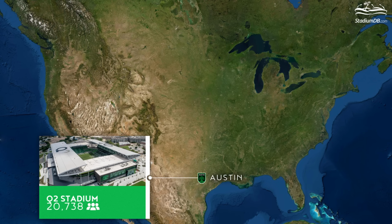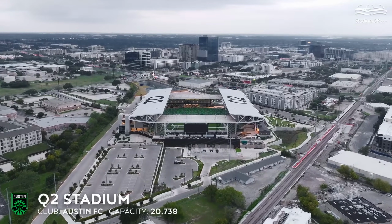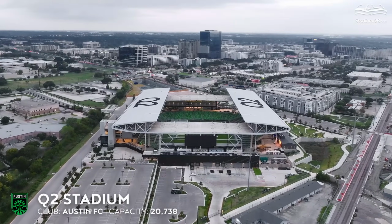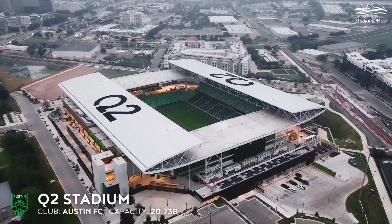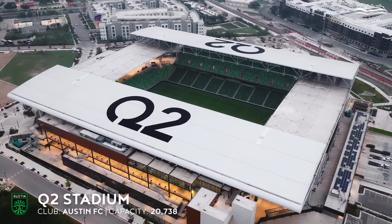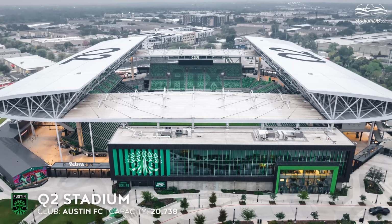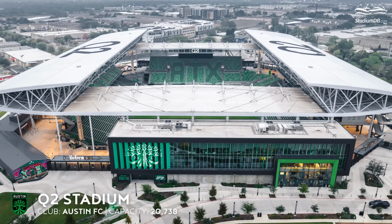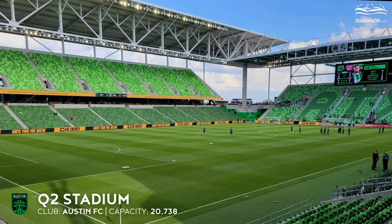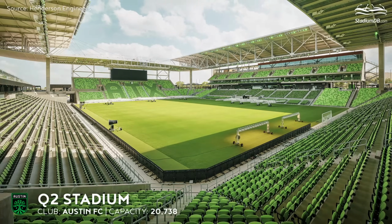Q2 Stadium, capacity 20,738, Austin FC. The project was completed nearly as planned initially. The cost rose to some extent from initial expectations, reportedly from $241 to $260 million. Debuting in 2021, Austin's first football stadium has a sloping roof that is both beautiful to look at and improves acoustics. The building is also capable of hosting many other events, apart from soccer matches.